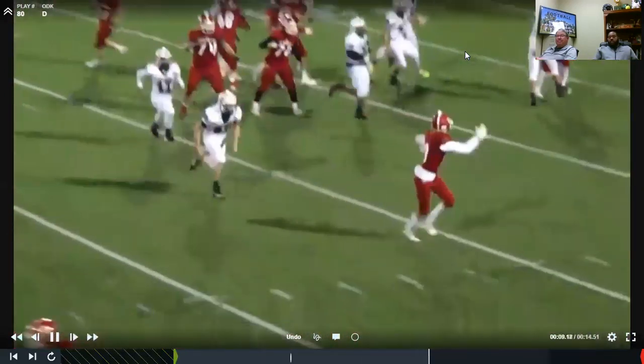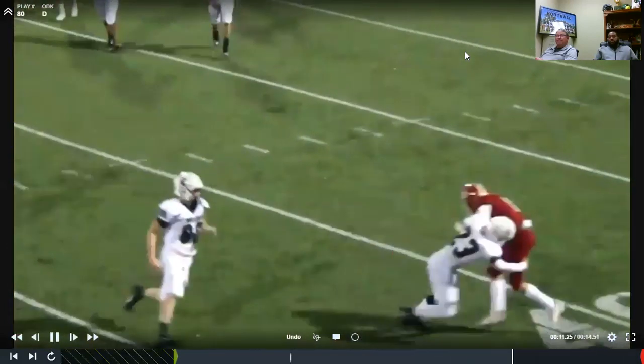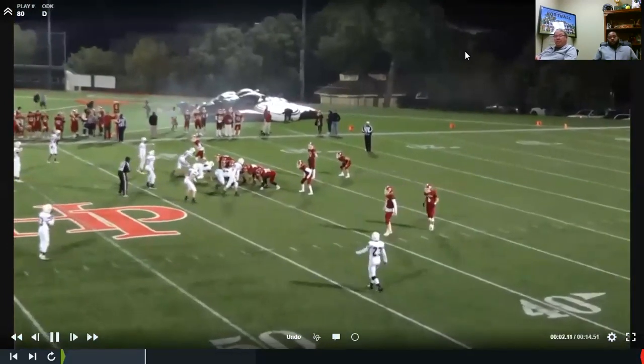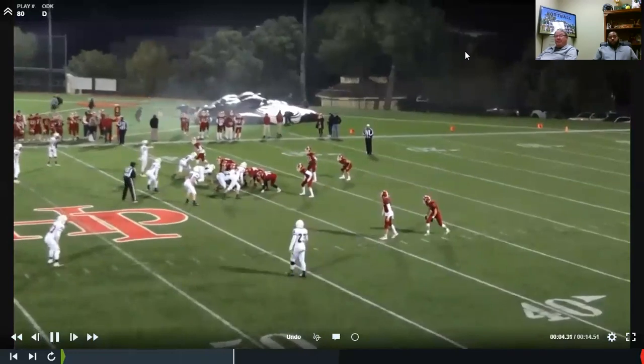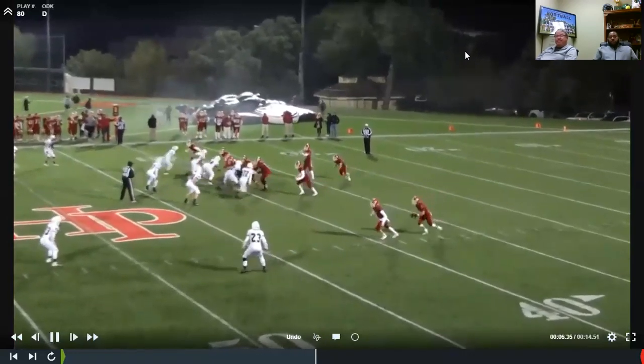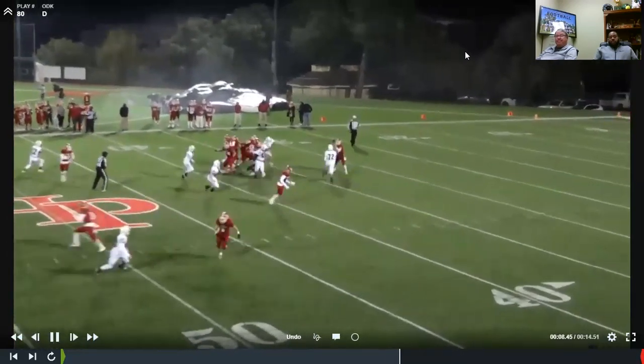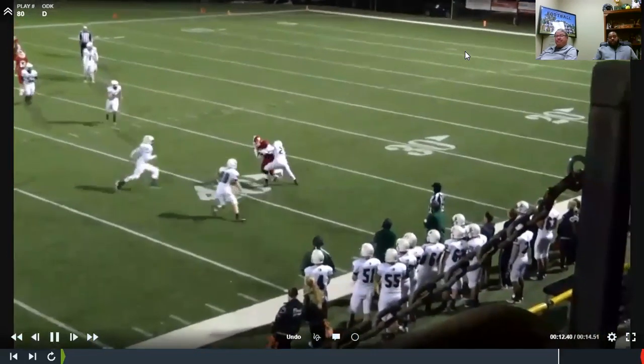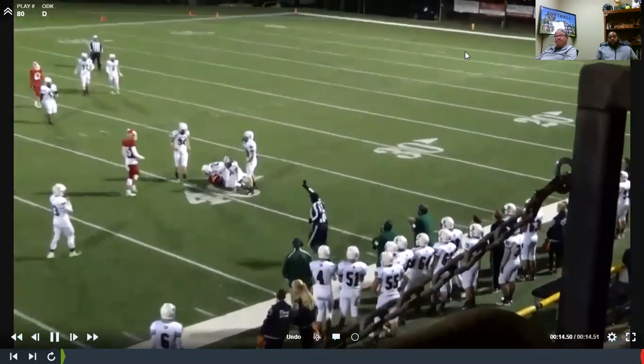Outside backer stunt. That's a heck of a play there. Great tackle. Connor Rulak and Aaron Lilia. Oh, Aaron, he's impressive. Look where he is. That's good. It's good football.